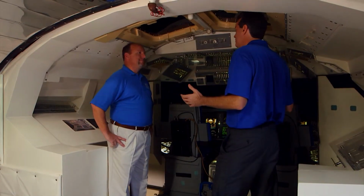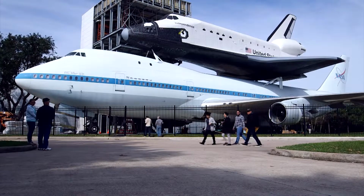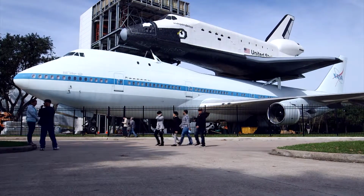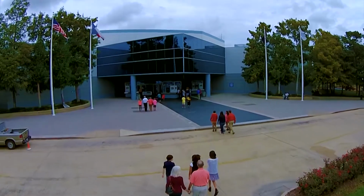It's amazing. Paul, thank you so much for showing us around. Thanks for coming out to take a look. Having this shuttle carrier aircraft here is a great accomplishment for us. Independence Plaza is really, really important to Space Center Houston. It is the biggest project that we have done since we opened our doors in 1992.